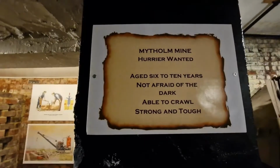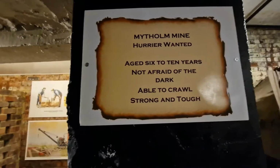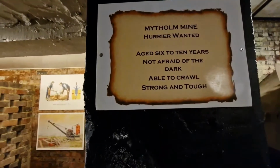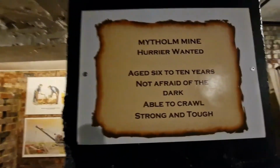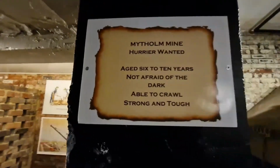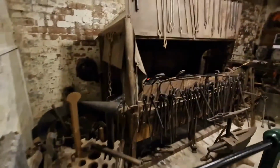My phone miner here wanted aged 6 to 10 years, not afraid of the dark, able to crawl, strong and tough. It's actually like a legit advertisement. No, it's just somebody's idea of a joke. Someone's idea of a joke, right? I know they were pretty ruthless on kids back then, but 6 years old. Oh no, the youngest we've heard of is 3, but that was in Lent, and then backward in Kirklees. That's crazy.